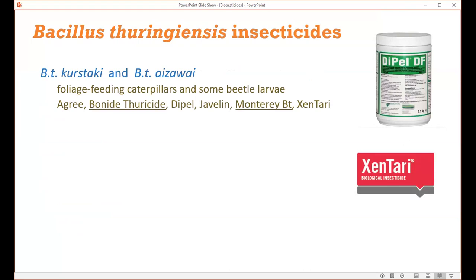But now it's become so specific that there are different strains of BT. So there's two strains, Kurstaki and Aizawai, that are specific to caterpillars and some beetle larvae. And so you don't necessarily need to look for those two strains. Sometimes even the Aizawai is better on certain beetles, and then Kurstaki is better on caterpillars, but the label will say. And this list here is a list of different product names, and the ones underlined would be options for backyard application.